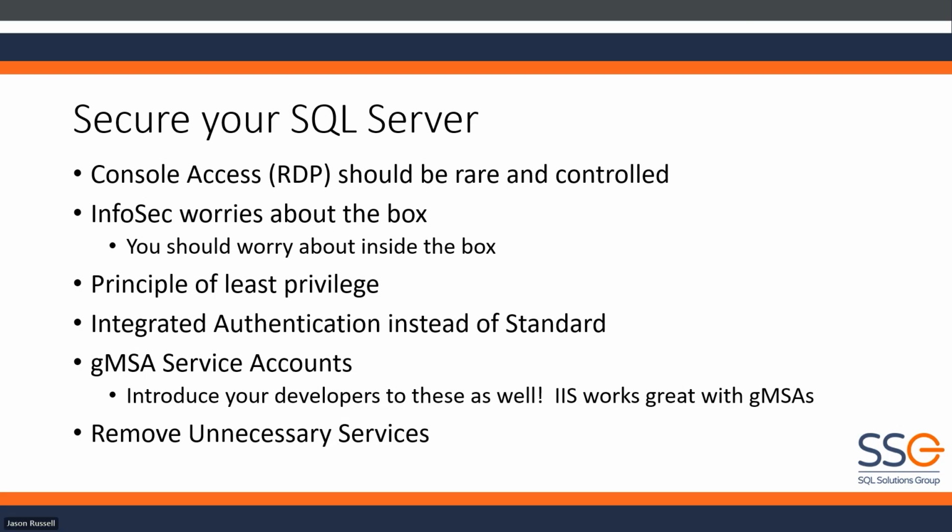Yep, absolutely. So the thing that I want to point out here is that this list is not new. I think in the Wikipedia, they use 2010 as kind of the breaking point for next generation security versus legacy. The only thing on this list that has changed since 2010 is GMSAs. We didn't have GMSAs in 2010. Everything else, these have been SQL Server security best practices for decades, right?